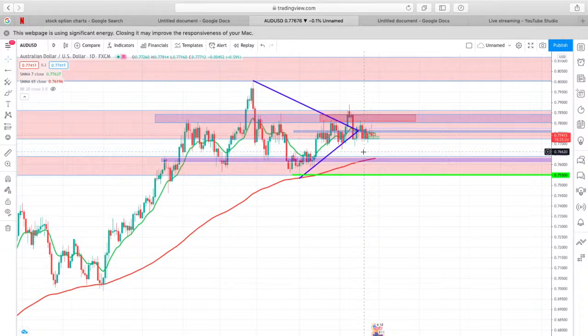But in the short term, until we break 77, or break above 78, there's really not too much movement to be had because we're in a consolidation zone. So for me, I would be a little bit patient and wait for a break above 78 before I even consider the long, or a break below 77 before I consider the trade all the way back down to 75.50.